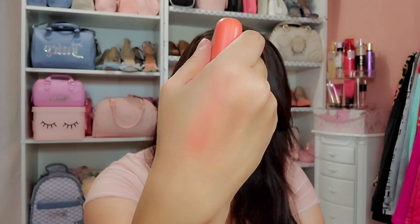These are pigmented, so I would say start off with a little bit and then slowly build up, because if you just put your brush in here and then go straight to your skin, it is pigmented. But the good thing is that even if you do that, you are able to still blend it out. They are very blendable, so you are able to sheer them out. But my suggestion is to start off slow with these because they are pigmented.